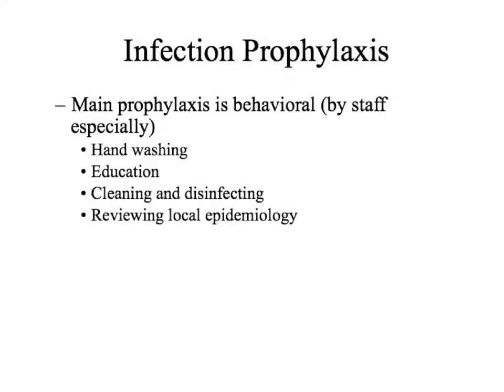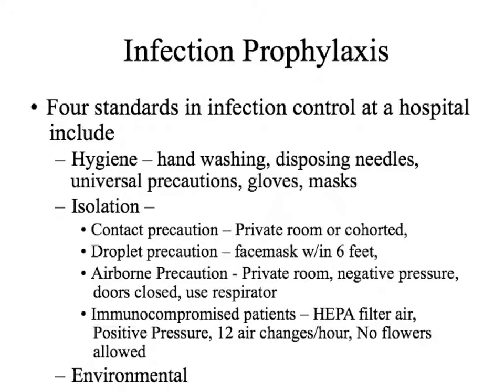Like I said, most prophylaxis is behavioral: hand washing, educating physicians, cleaning and disinfecting the room, so make sure your housekeeping staff is really up to par with the education as well, and then reviewing the local epidemiology. Now, I don't know why, but for some reason my slide got cut off on this page. There's supposed to be a lot more down here, but anyhow, I'll just go through it. The four main standards for infection control in a hospital are hygiene, isolation, environmental, and surveillance.